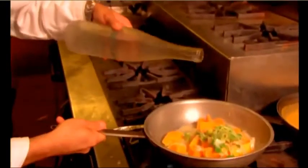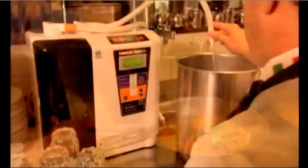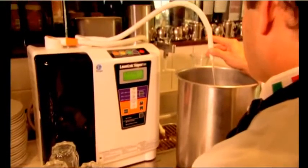Here at L'Opera, quality means everything for us. It's kind of funny that a Japanese machine can help an Italian restaurant. I really feel that Kangen Water elevates the quality of what we do.